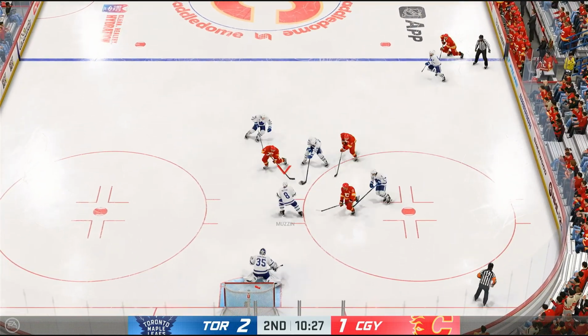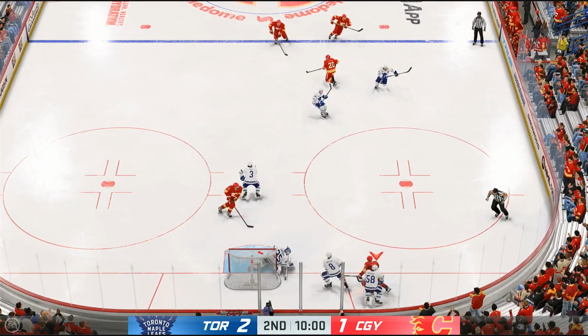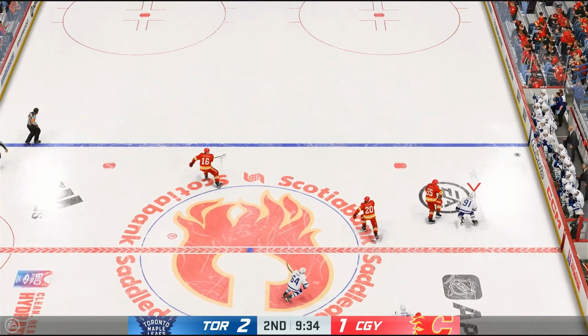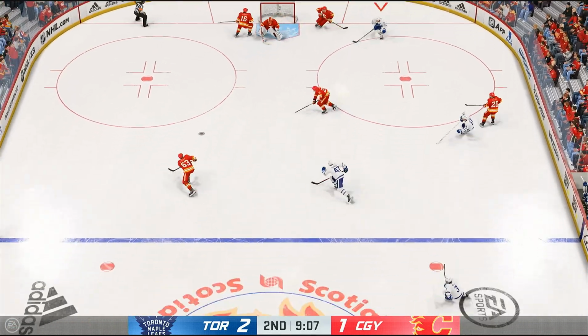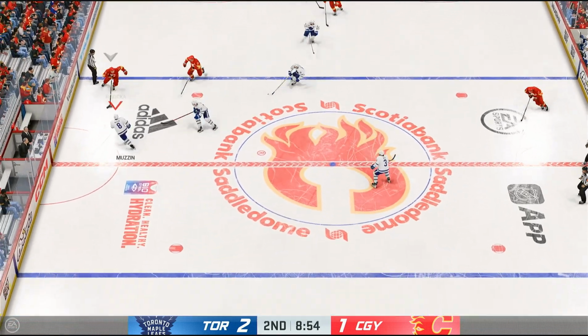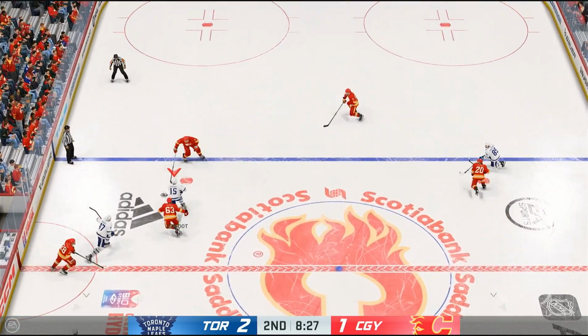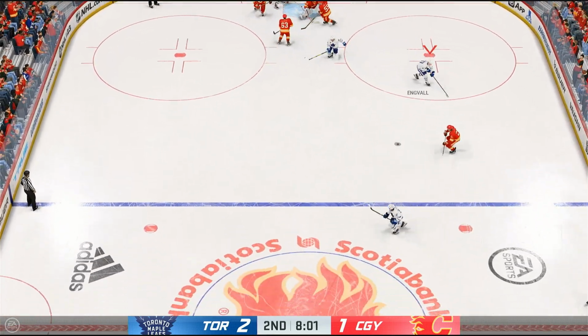Calgary's gained possession along the boards. Can't find his man. Toronto's got control of it now from their own end. And that's broken up. Calgary's got the puck in the defensive end. Moves it quickly over to Lindholm. Into the offensive end now. Works it across to Coleman.